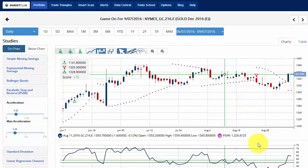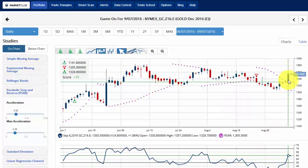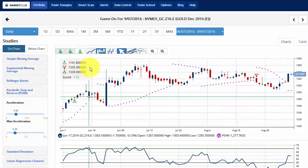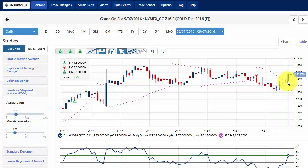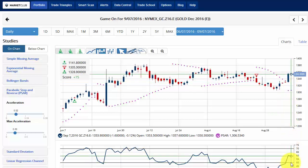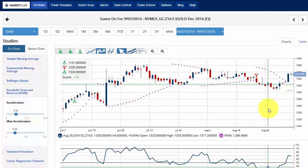This is December gold. December gold put in a very good performance yesterday. You can see this in the strong blue bar on the upside. However, the weekly is still negative, indicating that the trend has not quite turned. The parabolic is positive, as is the RSI over 50. So things are looking much better for gold.